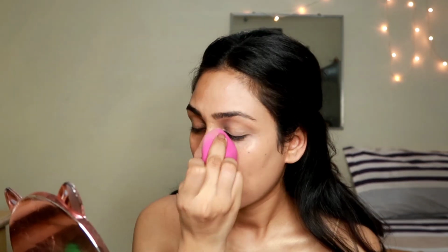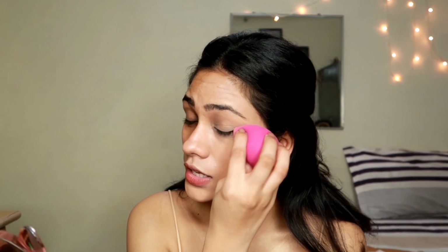So I'm just gonna take whatever is left and just build it up. And so the finish of this foundation is really good. I mean, this is super dewy. I don't think I really need to say anything because this is extremely dewy. So I think this foundation is not for oily skin girls, but I think I should just let it sit for a while and see after a few minutes how it is looking.